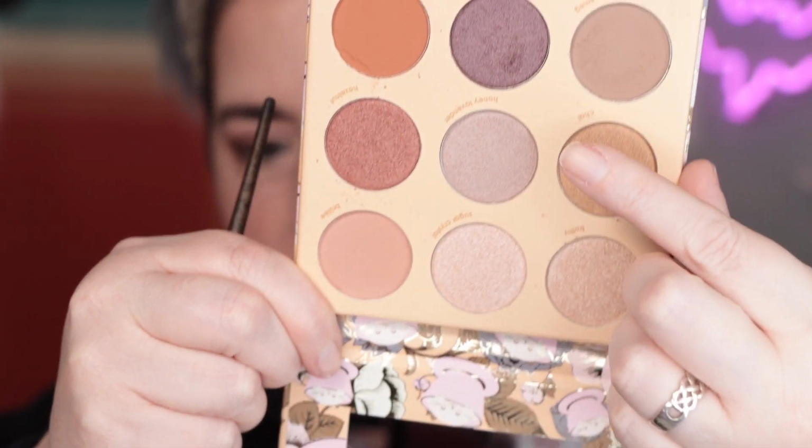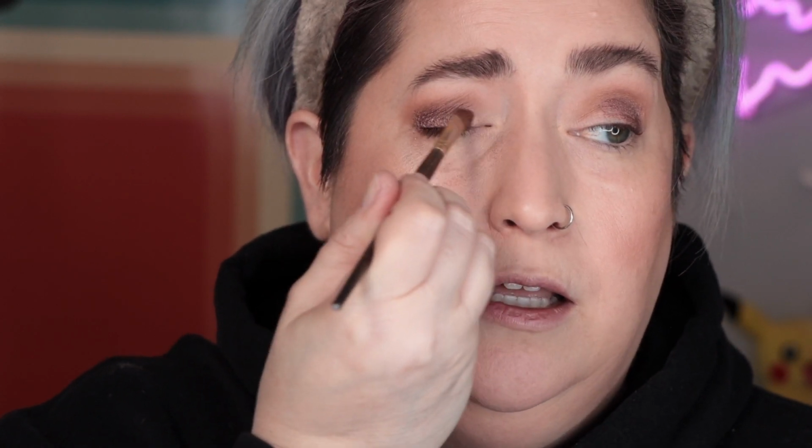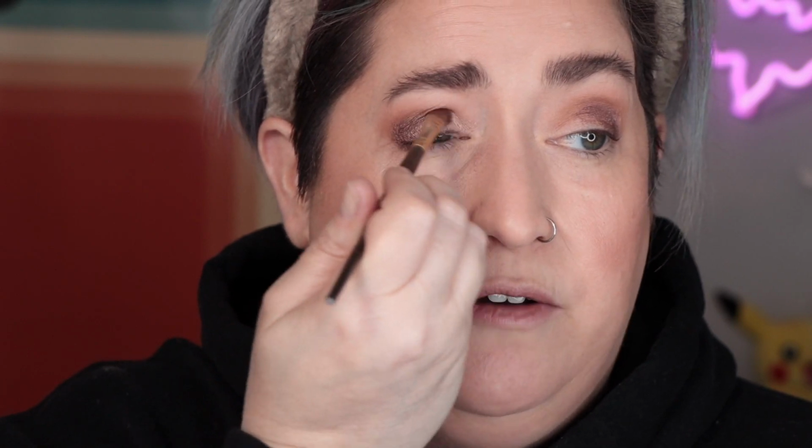I'm going to go into the Honey Lavender. So that is the shade in the center here. And I'm going to take that across the rest of my lid. I like it because it's not quite a highlight shade. I guess it could be, depending on your skin tone. If you're a little bit of a medium to darker skin tone, you may be able to pull this one off as a highlight.